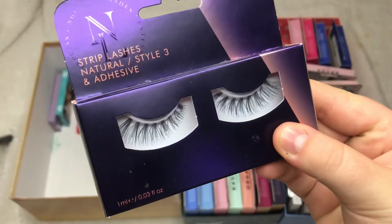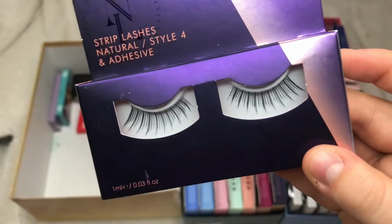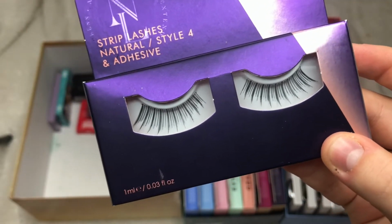And then I have the Natural Style 3 lashes, which I'm going to keep because I like the look of these. And finally, I have the Natural Style 4 lashes, which I'm going to pass on because I don't think I'm going to wear these.